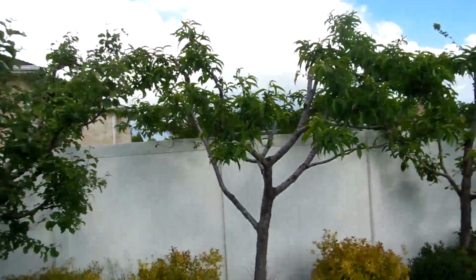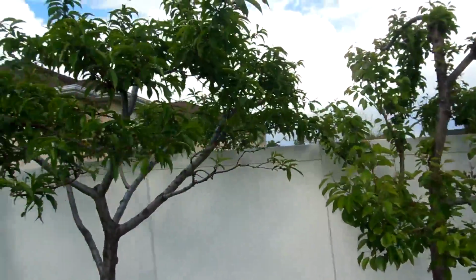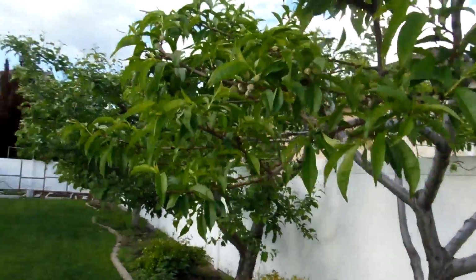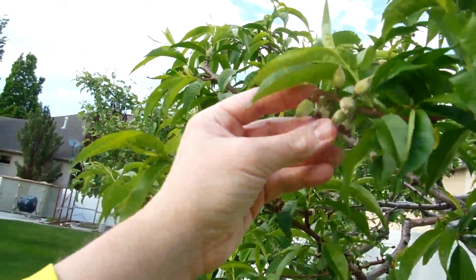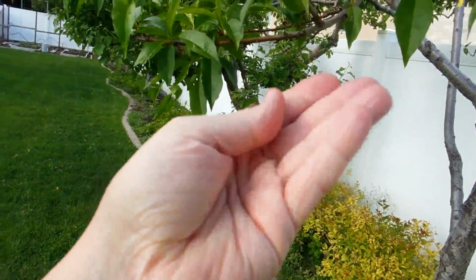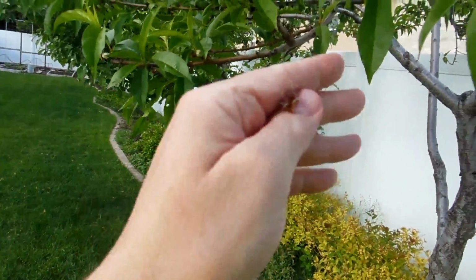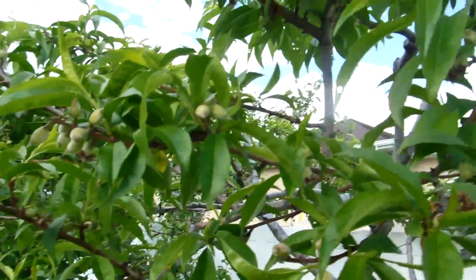Next is our peach tree here. It's starting to leaf out pretty good, and now we can see our little peaches here. There they are, nice and green, fuzzy. There's the little shuck part that was on the flower, part of the flower there, petals and stuff. And so here we go, they're going well.